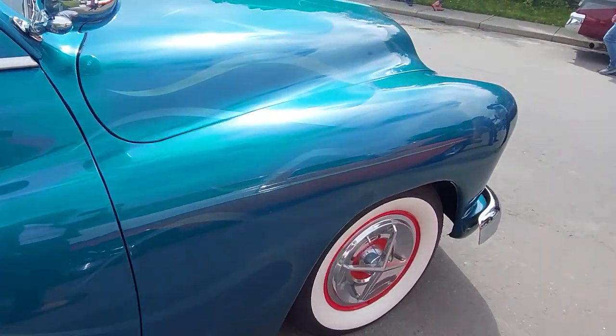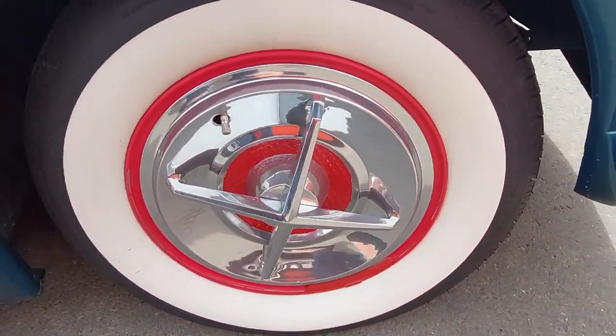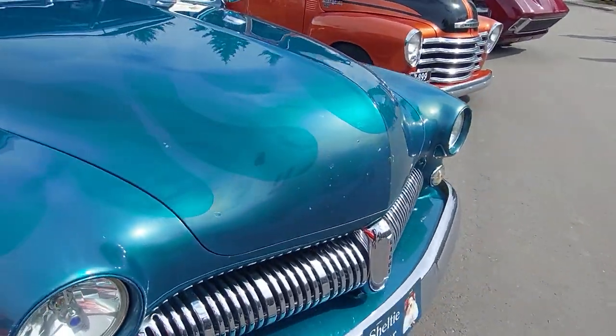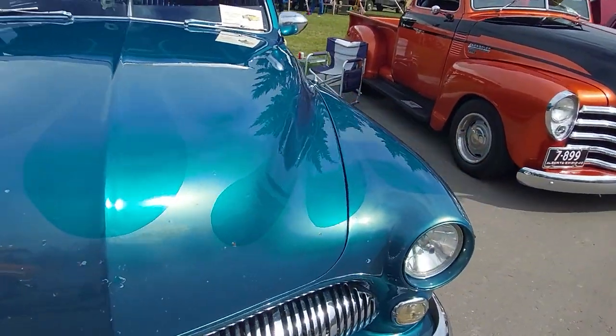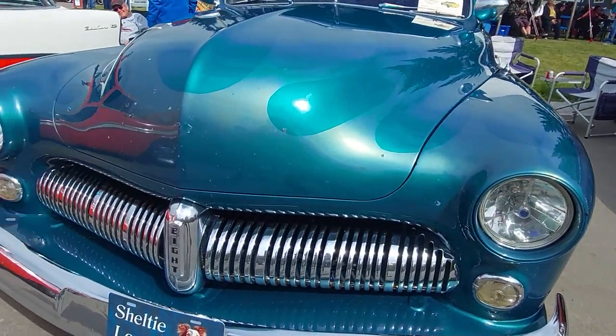The sun came out, so it's getting really warm. Love these hubcaps on this and everything. Those look good. And yeah, looks freaking awesome. I love these old Mercury cars.